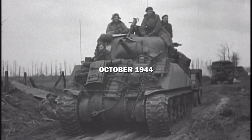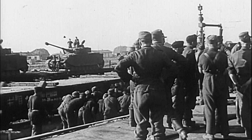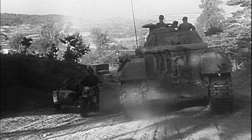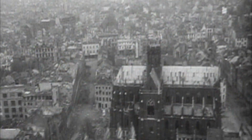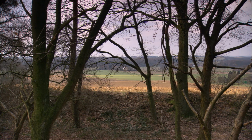October 1944. Fresh U.S. reinforcements arrive, and the American 3rd Armored Division prepares to resume its assault on Germany. But the fighting near the border has delayed their advance and allowed the Germans to bolster their defenses. The first city inside Germany that the Allies plan to seize is Aachen. The Allies went through the Aachen area because it was considered a route through the heavily forested, heavily mountainous area of Western Germany. That area, if it were under Allied control, would have allowed the funneling of resources relatively easily into the Rhineland and central Germany.